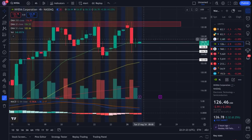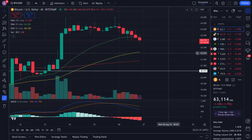In my personal opinion, I think we're going to just remain range bound. I do see a risk of this dipping lower looking at the red bar that came from today, but it's going to most likely just remain range bound for now. So if we do dip a little bit, look at a bounce off support.